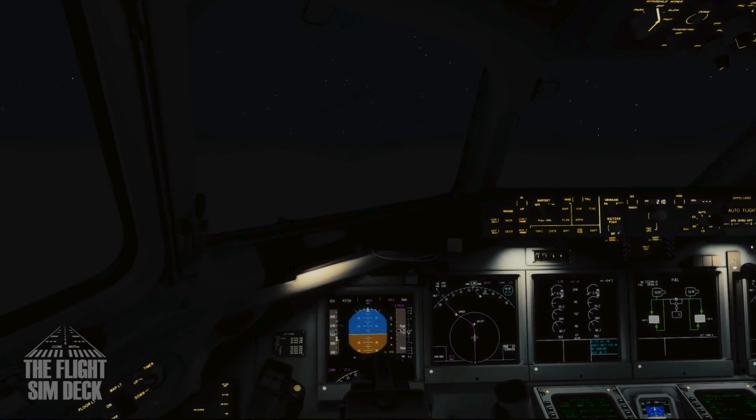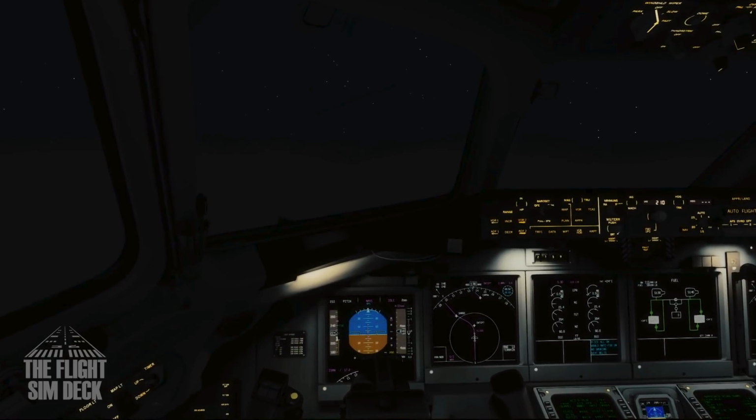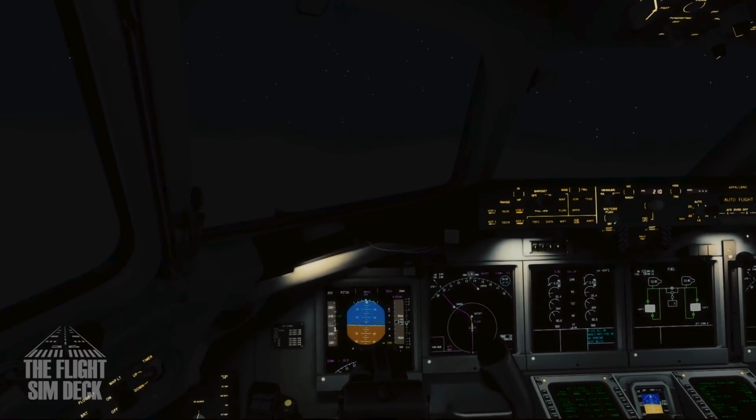Now we're not really flying through it yet, you can still see some of the stars, but we should be down into all that soupy stuff pretty soon.